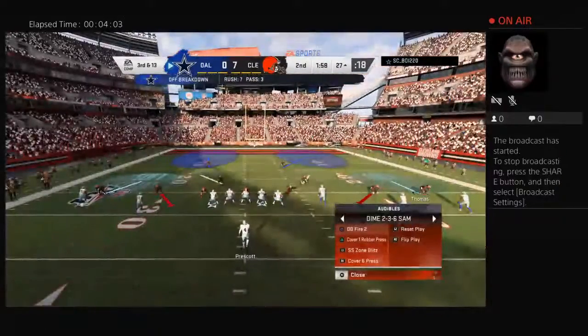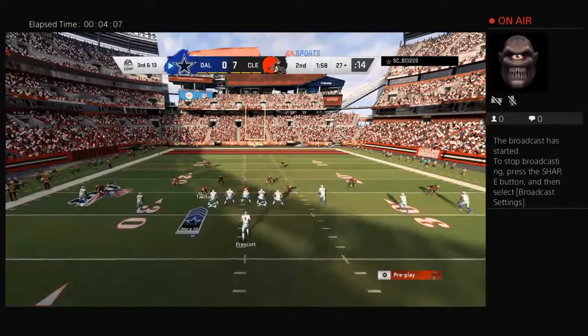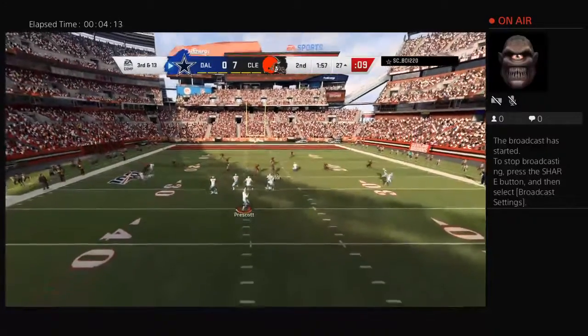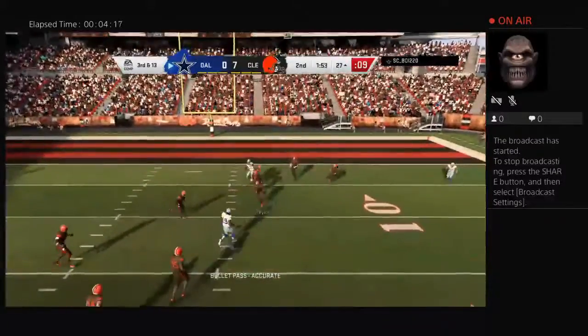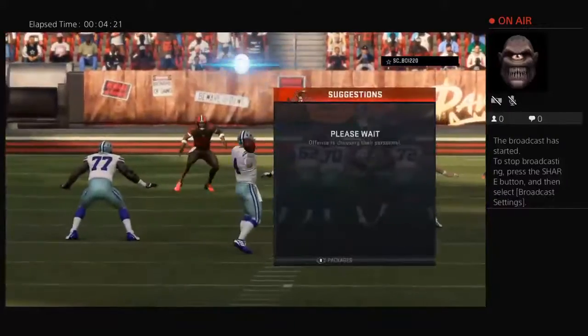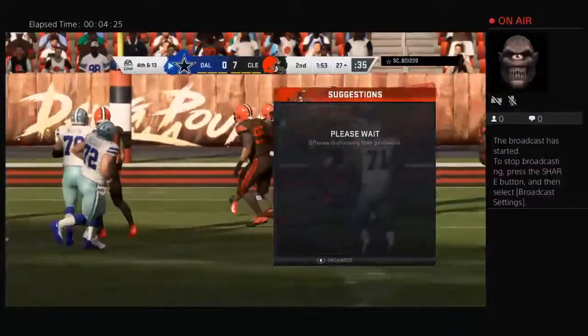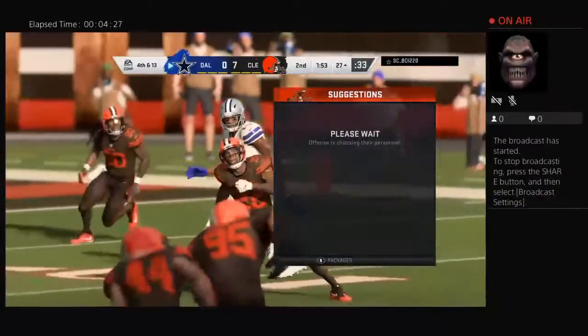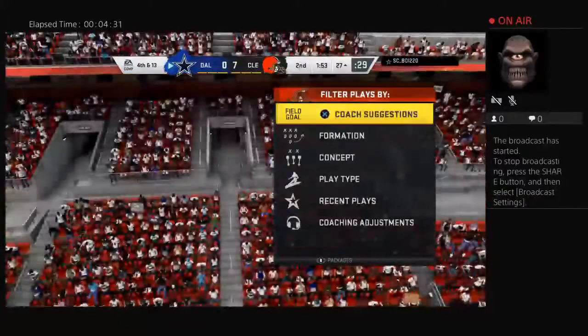An incomplete pass on that last play, and that means they'll need to come up with something here on 3rd down. Out of the gun, here's Prescott. And that is incomplete. Eric Murray that time there to knock it away. They went with the dime look that time on defense, just flooded the field with defensive backs, blanketed everyone, took away all the passing angles, thus the incompletion.